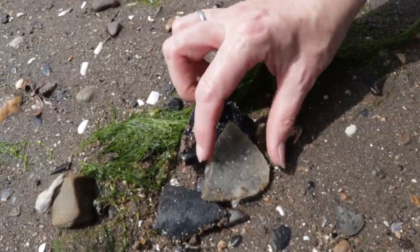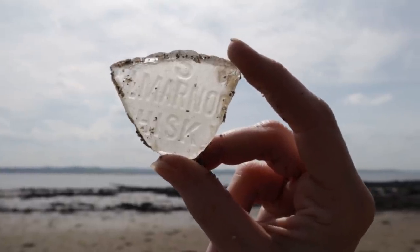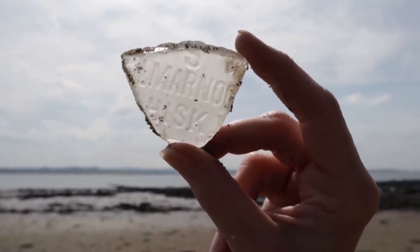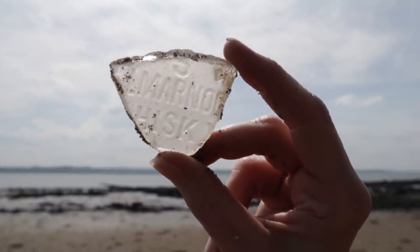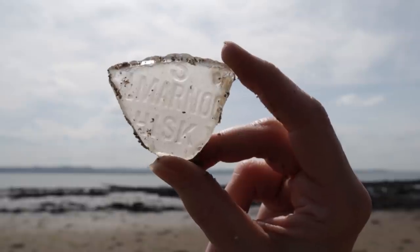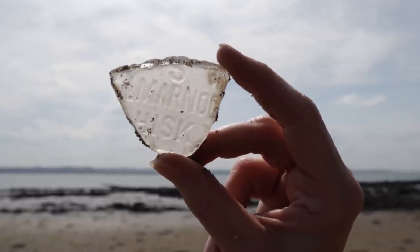Ooh. But I reckon that says whiskey. What do you think? Just H-I-S-K. Oh. Now, you reckon that might say Kilmarnock? Yeah, I think so. Kilmarnock, and then, yeah, I think you're right, whiskey. Yeah. And then there's a partial S on the top.